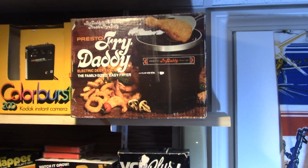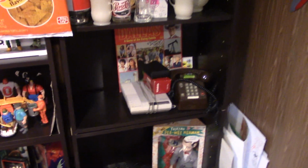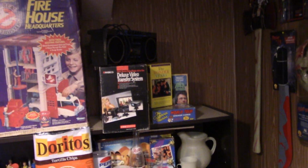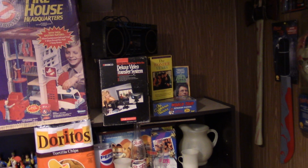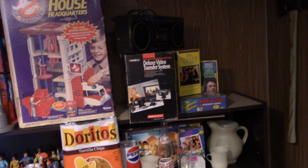Especially the Fry Daddy, which is now displayed proudly on the 80s stuff shelf. So all of this stuff is going to go. Like the phone and the answering machine are going to be a part of the 80s living room. The boom box up there, I've decided that I'm not just going to get stuff. I have 2 boom boxes, and the cassette players on both don't work great. So once I get a boom box whose cassette player works well, I'm going to scrap this.